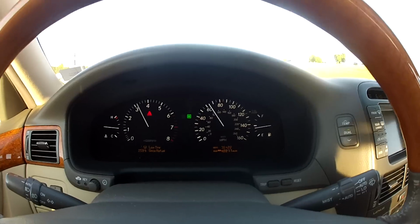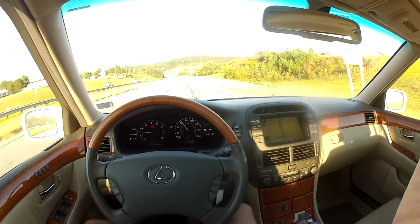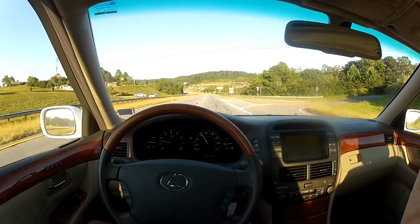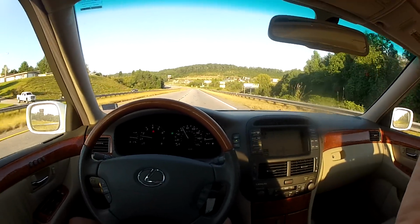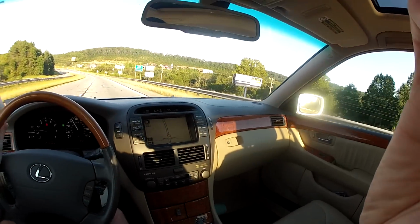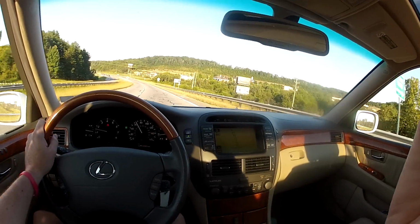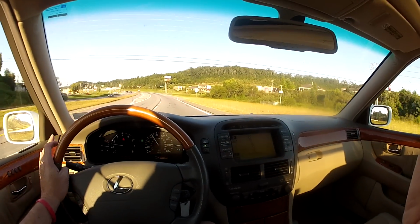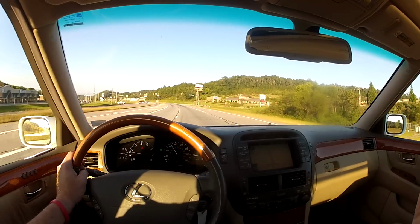It's got the beans. I think this engine made like 290 horsepower. I'm not real sure on the torque. When we get back to the house, I'll pull out the window sticker. It's still in the glove box. I think this car stickered for somewhere in the 50s new, mid 50s. It might have been pushing 60.